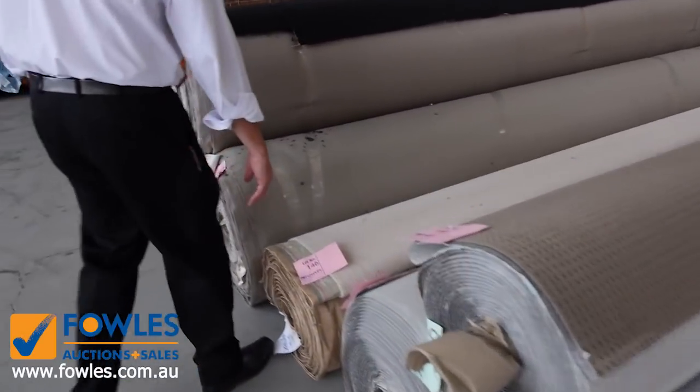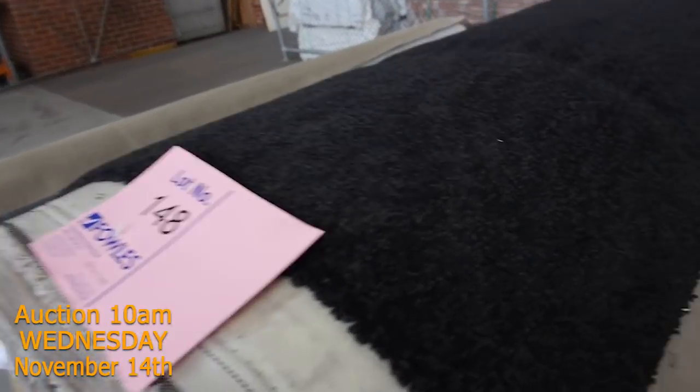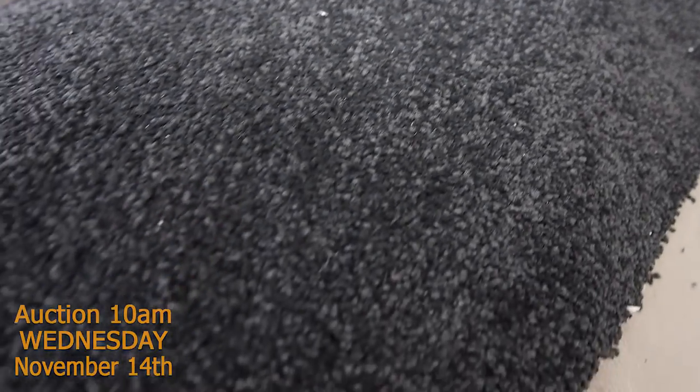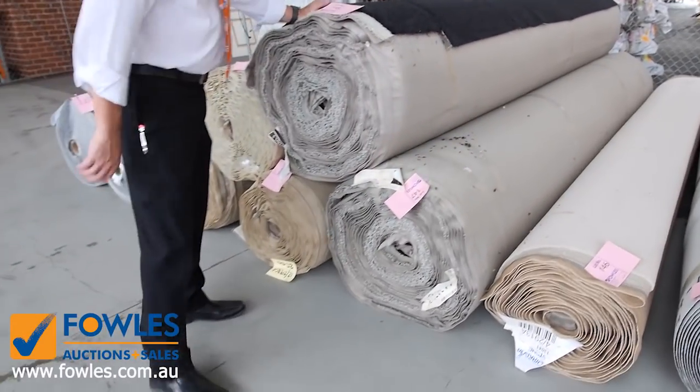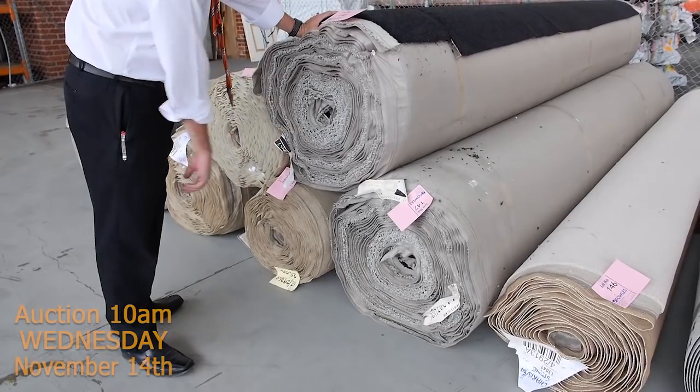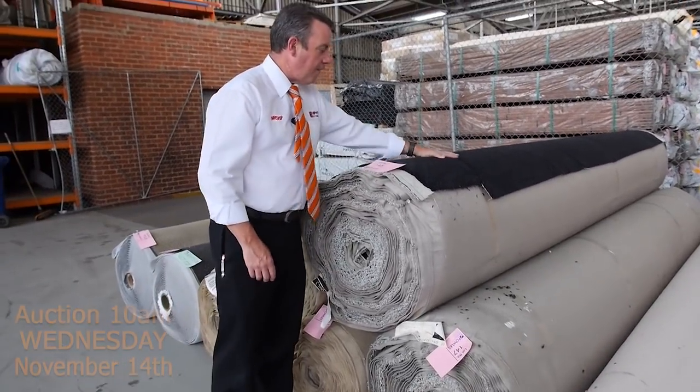We've got some nice wool twist pile there and have a look at this nice dark charcoal. I've got two more rolls of this one here. This has been going pretty well this year. I've been trying to get as much as I can because it's always popular. It's a really nice thick twist pile. It's a dark black colour. I've got two roll sizes there, 147 and 148. And you're looking around about $50 to $60 a metre for something like that.